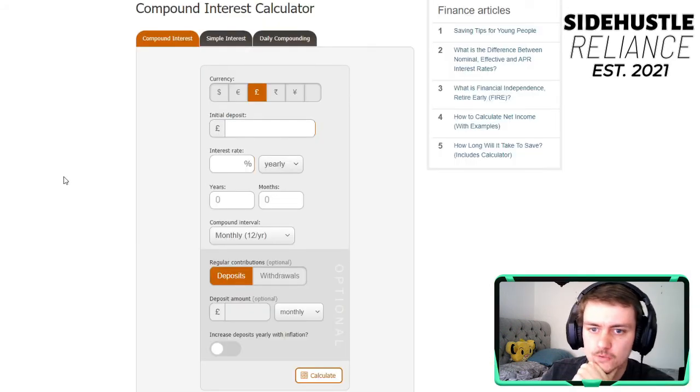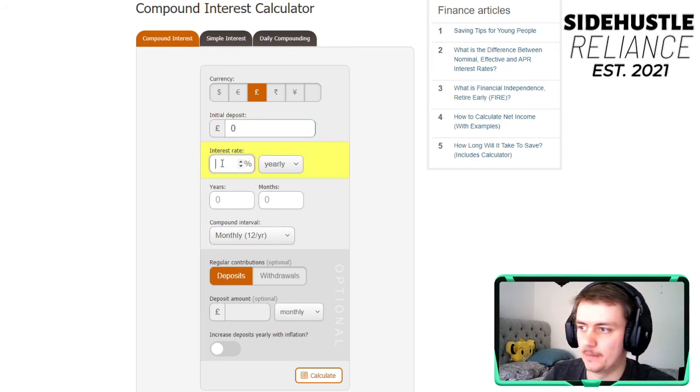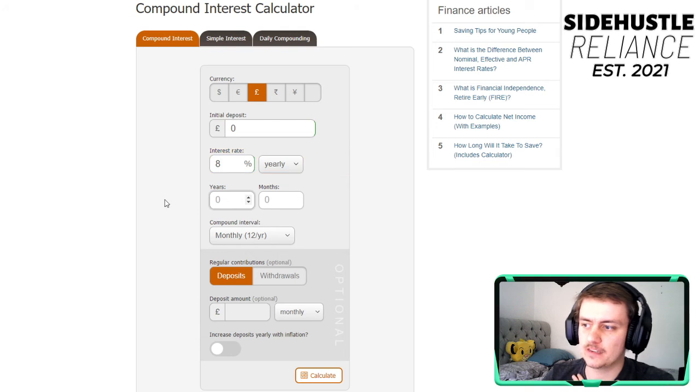Okay, I'm currently on a compound interest calculator. I'm going to show you what my aim is. So let's start off. My initial deposit is going to be 0. My interest rate is going to be 8% per year, which is the standard percentage increase a stock would receive over a year across 30 years. Sometimes it can be more, sometimes less. Imagine I'm going to save for 35 years, which will put me at around 65.